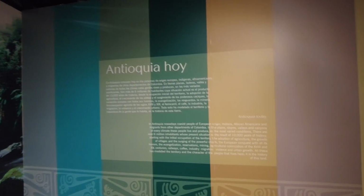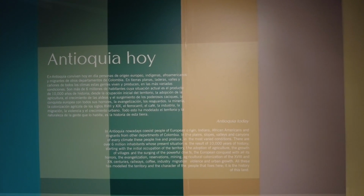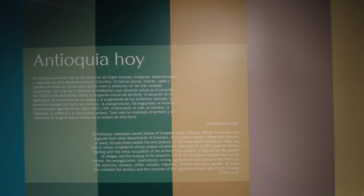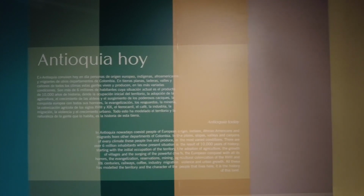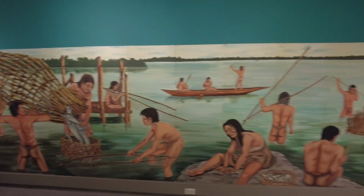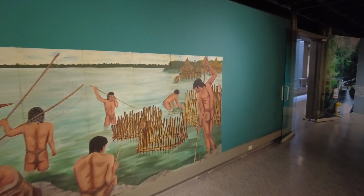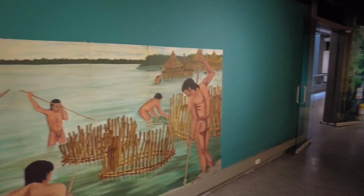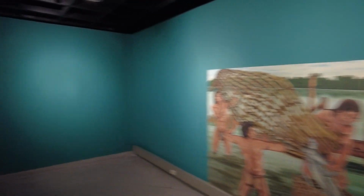Across the stairwell in the next hall, they have Antioquia hoy, Antioquia today. Coexistence of people of European origin, Indians, African Americans, other migrants from other departments of Colombia. This cool mural here of indigenous people fishing using fish traps and spears, nets, some of the stuff that we saw in that other hall, actually.